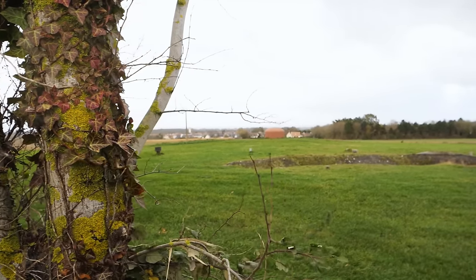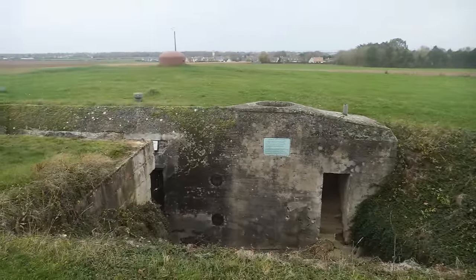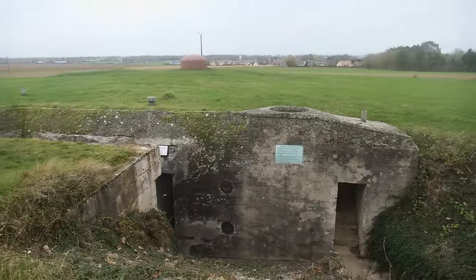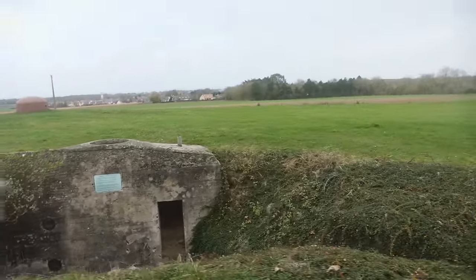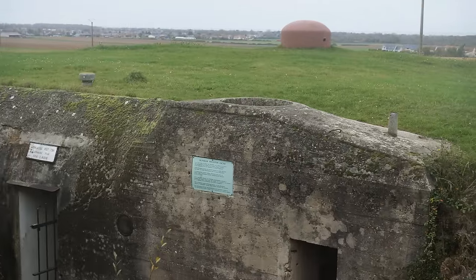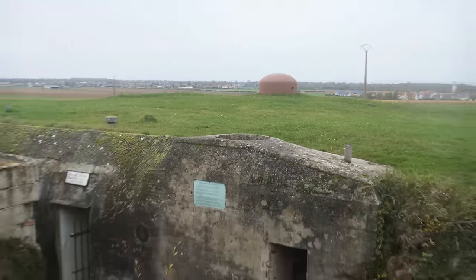All right, so we've moved into the interior of the Hillman Battery. And one thing that really stands out to me as being different from any of the other German batteries or bunkers that I've seen is that a lot of this is at ground level or kind of submerged. So we see a Tobruk right over here. We've seen those before. And then there's a little cupola in the distance there, or if you're British, a cupola.